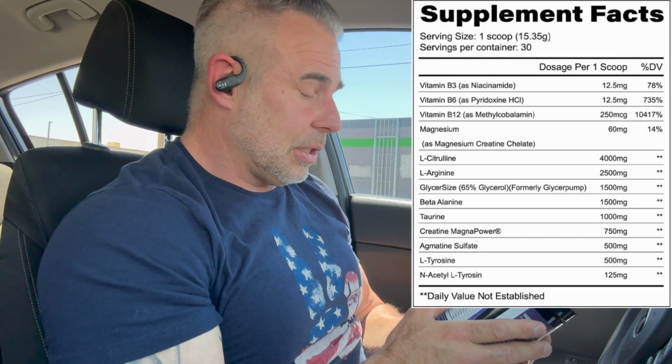So I've put the ingredient profile right in front of me. We have one scoop at 15.35 grams. They got the scooper right on. Says a lot about a company when they do that. Pack the scoop, flat level it, and you're right there. Then we have 30 servings in this bad boy. So not bad. You don't see too many 30 serving pump formulas or pre-workouts nowadays.